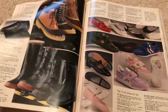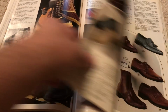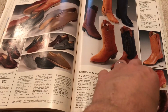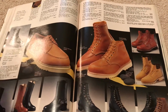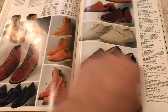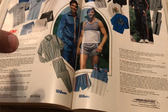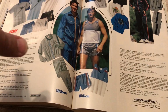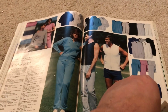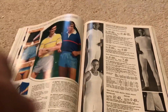They didn't last very long, and maybe rubber boots, work boots, bad weather boots. You got your office shoes. You got cowboy boots, hiking boots, which haven't changed much. And then your workout clothing for men, I would say subtle, not too many changes from today. Sleeveless, the hoodie. I mean, I see people in the gym wearing sleeveless hoodies today when they work out.